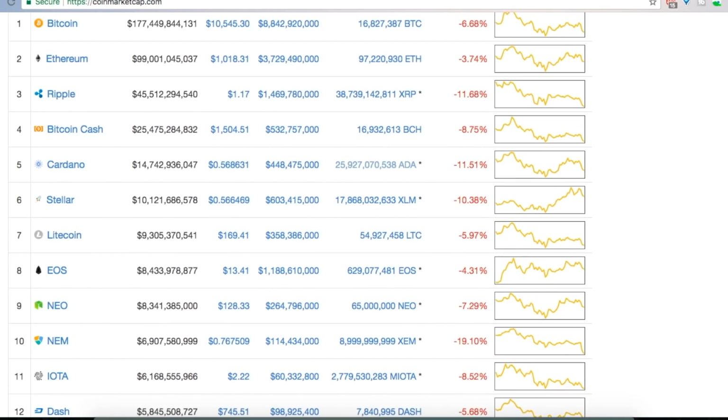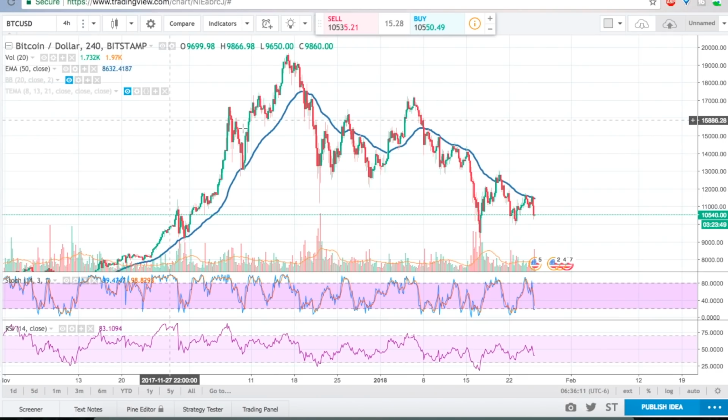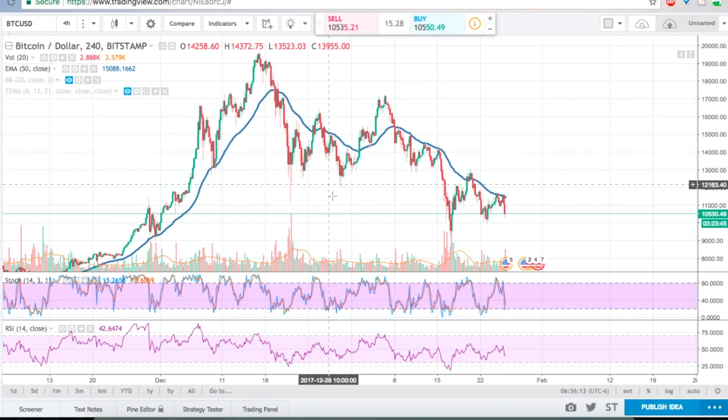So here we are on CoinMarketCap.com. As you can see, we have a sea of red right there. Bitcoin is down around 7% right now, roughly trading around the 10,500 mark. We'll dive deep into the technical analysis here on TradingView really quick.